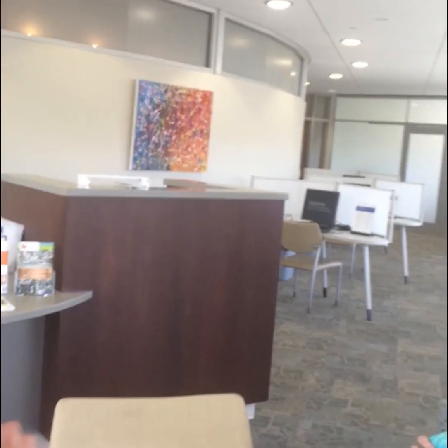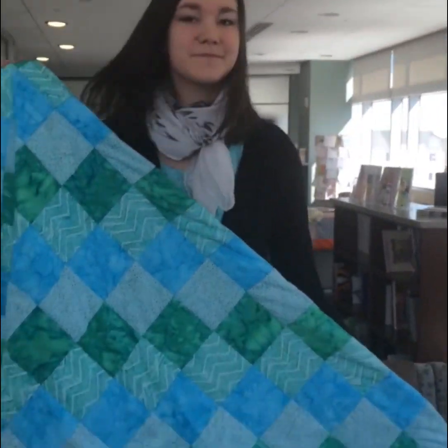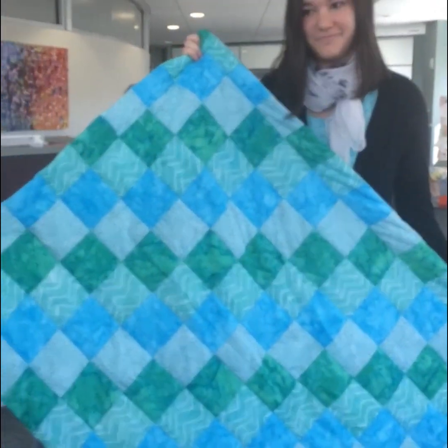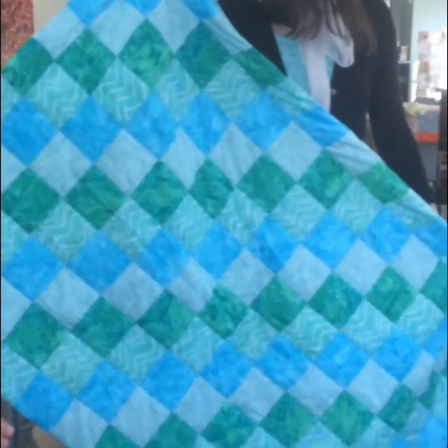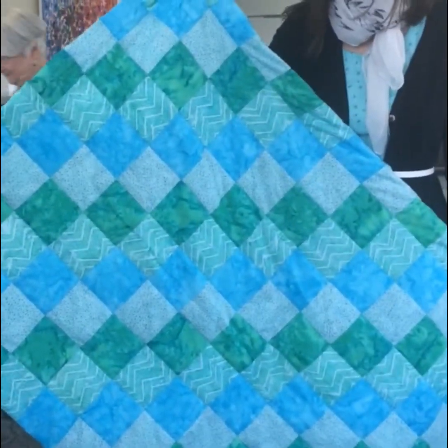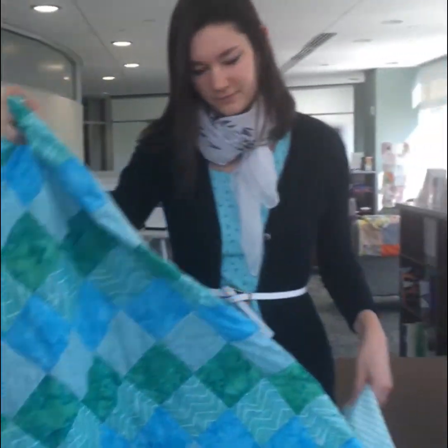Excellent. Why don't we take a look at some of them? And if you just want to introduce yourself and show us your quilt. Can you open that up completely? That's the beauty of it. My name is Virginia, and this is the quilt I made. Wow, it's beautiful. Thank you. Very beautiful. She has a lot of batik fabrics in there. Mm-hmm. All right, thank you.